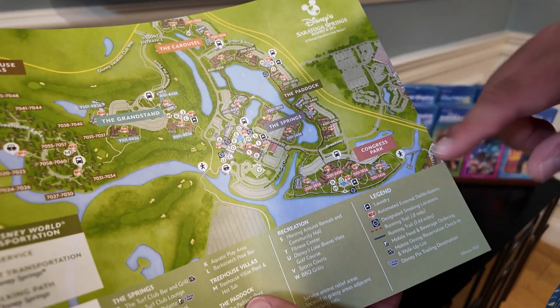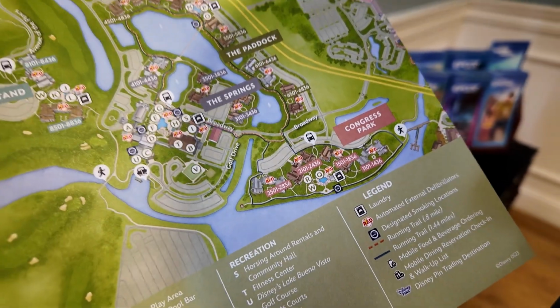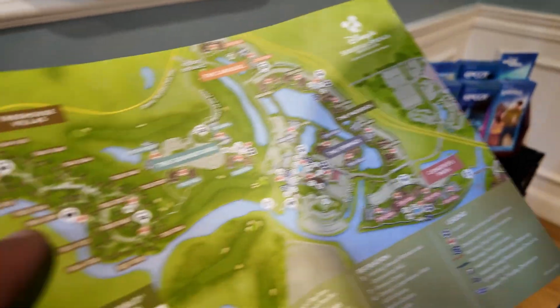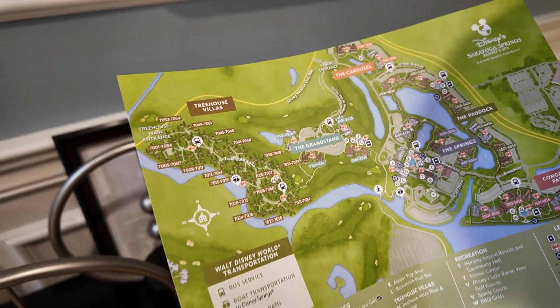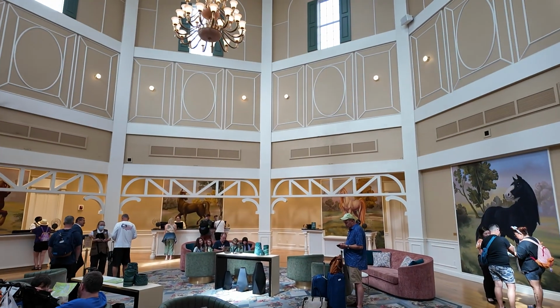But you can just see how massive this place is. Congress Park, if you stay there, kind of makes it more of a small resort, but you just forget how much and how big this place is. And then over here, there's the treehouse villas too. They're like actual tree houses that you can stay in. So that's pretty cool. I don't know if we'll make it over there today, but we need to stay in one of those sometime. And this is, of course, the general lobby area.